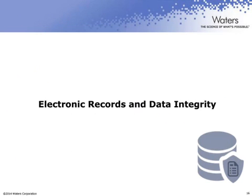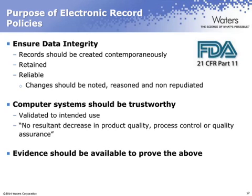So let's look at the theory of why we're talking about electronic records and data integrity, and what does that really mean, and how does that translate into the laboratory. The purpose of the electronic record policies, which in the US, or for anybody importing to or exporting to the US, is 21 CFR Part 11, was to ensure that everybody could use and trust electronic data in the same way as traditionally they had done for paper data and paper records.